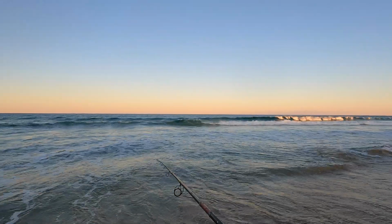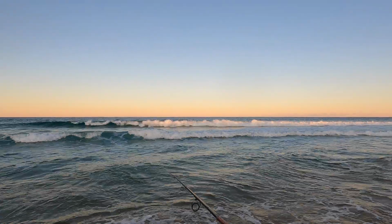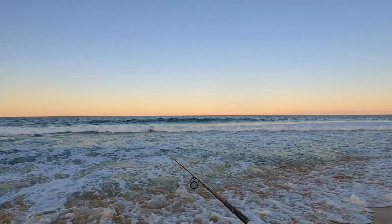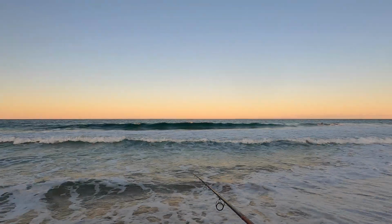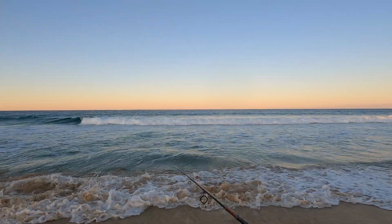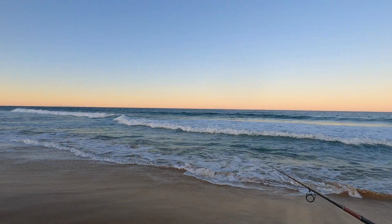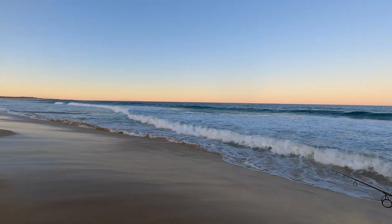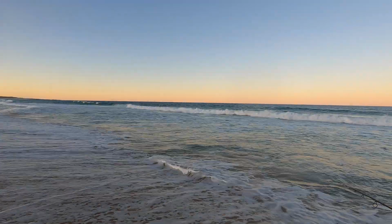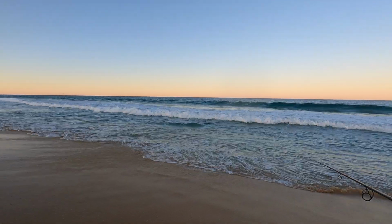I won't be staying too much longer. A couple more casts. We're just about out of bait anyway. I only brought a handful of pilchards. It was a bit of a spur of the moment trip, and it's been really tough. The fish are just not in the mood, biting really strangely. So I think we did all right to get a couple. Just be nice to finish off with a better one.